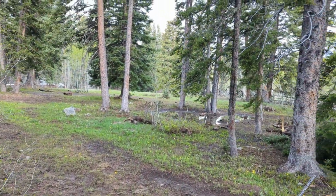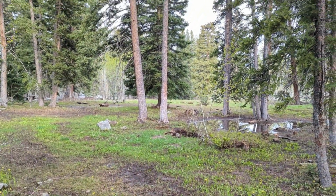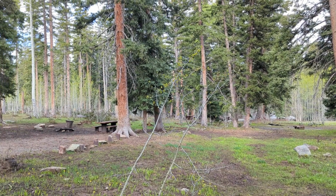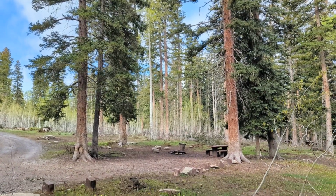Alright, so we filled our bellies up. Getting ready to pull out of this fine little campsite here. I wanted to show you something. See all these nice big old pine trees? Pine trees all over the place. And that one lone aspen right there in the middle of all this mess.